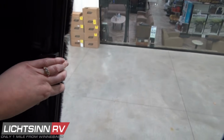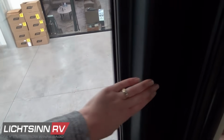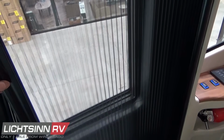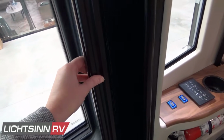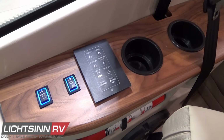Again, everything designed in this coach to be a whisper quiet experience, traveling down the road to where you don't have to raise your voice and carrying on a normal conversation, tested by scientific labs at 55 and 65 miles per hour. With a tremendous amount of data provided by Winnebago Industries that test compared to competing manufacturers and achieving those benchmarks set out by Winnebago.